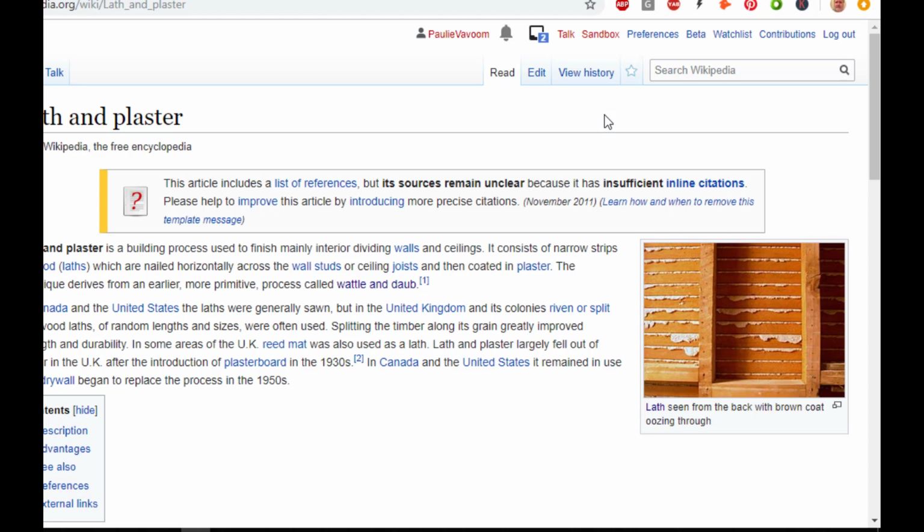The technique derives from an earlier, more primitive process called Wattle and Daub, and we'll get to that in a minute. In Canada and the United States, the laths were generally sawn, but in the United Kingdom and its colonies, riven or split hardwood laths of random lengths and sizes were often used. Splitting the timber along its grain greatly improved strength and durability. In some areas of the UK, reed mat was also used as a lath. Lath and plaster largely fell out of favor in the UK after the introduction of plasterboard in the 1930s. In Canada and the United States, it remained in use until drywall began to replace the process in the 1950s.